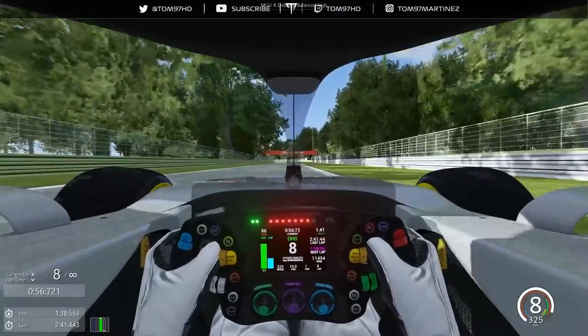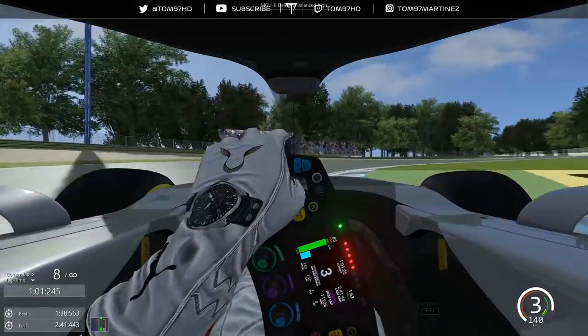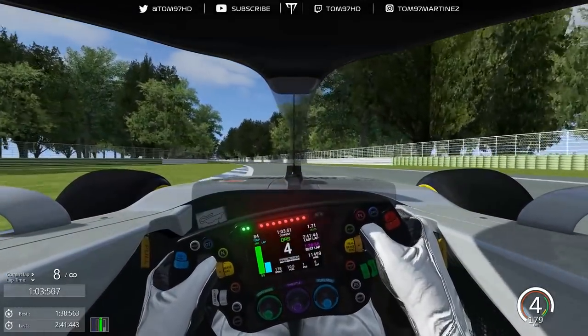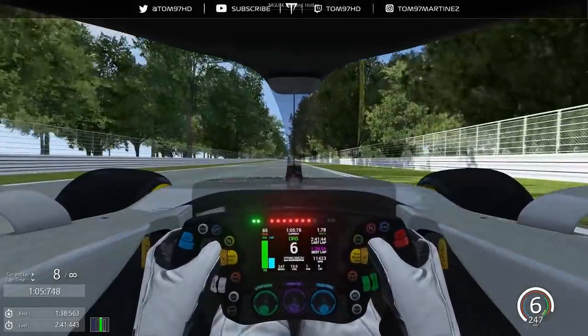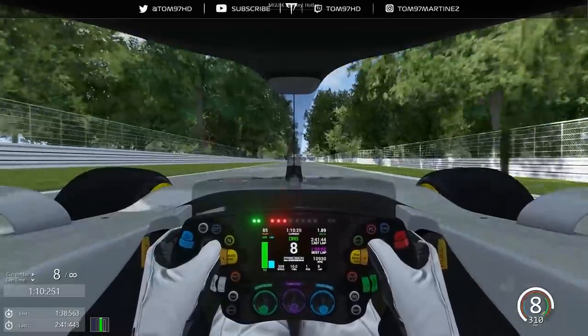Turn the ERS to point back down here for the chicane. It's a lot of time to find in this chicane, I feel. Using third. Yes, what a line through there. And a fantastic exit. Let's use up the rest of the ERS on this straight. And we'll have a little bit left over for sector three.